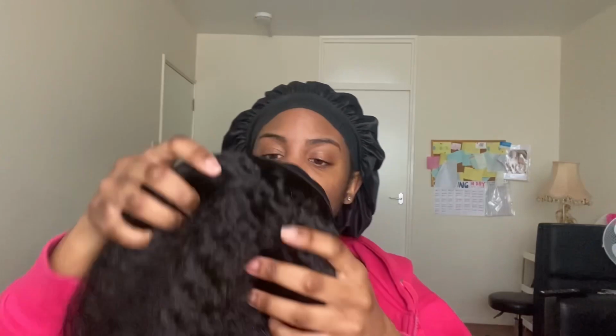This is the hair, 16 inches. Like I said, it is short, but it's what I wanted. I mean, it's what I could afford. So yeah, this is how it's looking. That's the headband with the strap at the back. It's got three clips at the front. You can see that? And then these two clips will go at the back. See? Pop open. And close it back. So those are the clips.